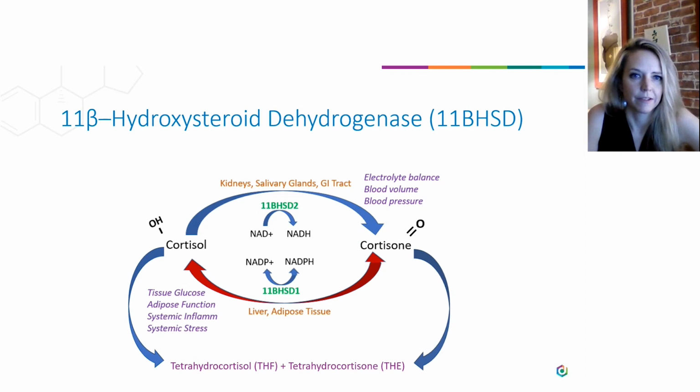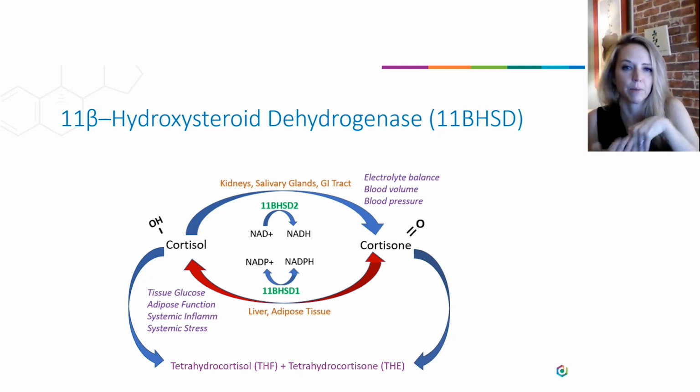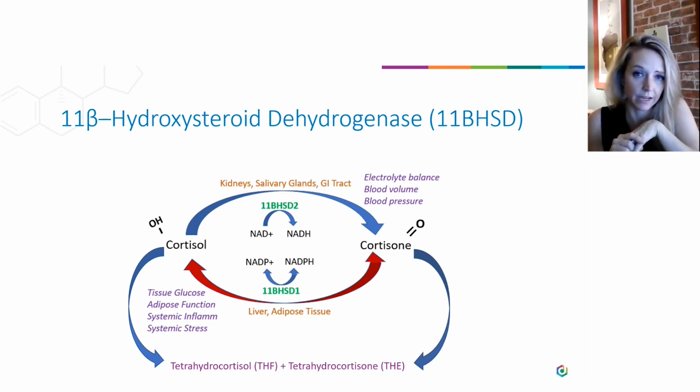So here's 11-beta-HSD. It's actually an enzyme family, and there are a couple of different forms. The 11-beta-HSD2 enzyme is converting cortisol to cortisone in the kidney. And in the liver and adipose tissue, we have 11-beta-HSD1 that's highly expressed, a little bit of 11-beta-HSD2, but not much in the liver and adipose tissue. And mainly we're getting that back and forth conversion of cortisol and cortisone there from 11-beta-HSD1.